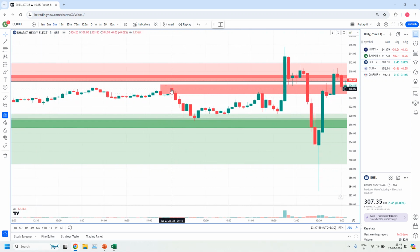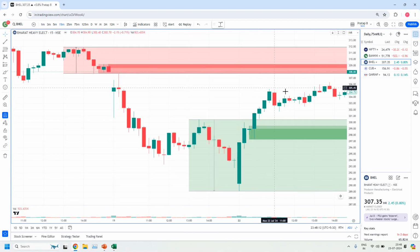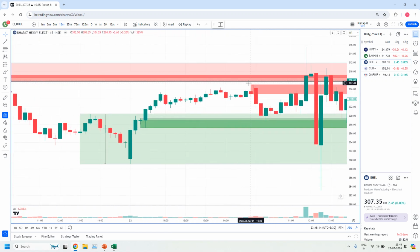So the morning opened here at 9:15 and prices came down, and here it gave a trade entry. We got an entry. And what about the target? Till the 5 minutes, 15 minutes supply zone. The immediately available 15 minutes supply zone, this is the one.